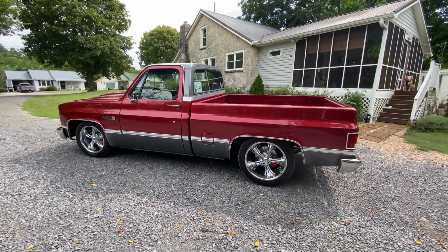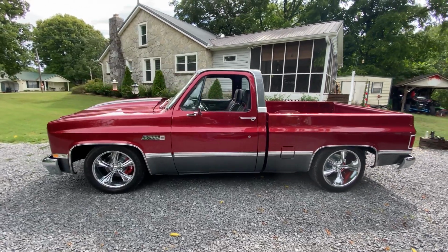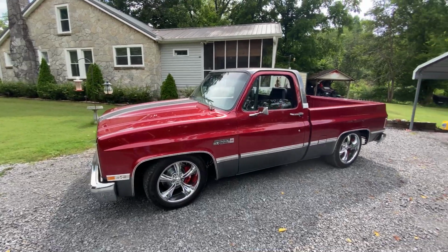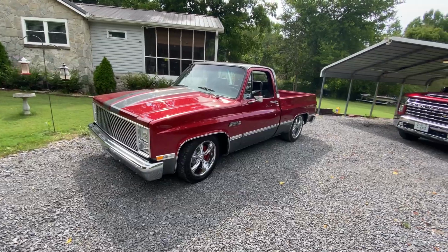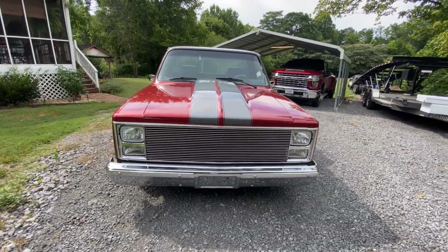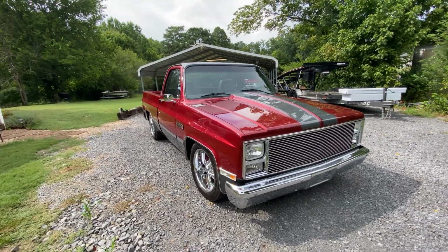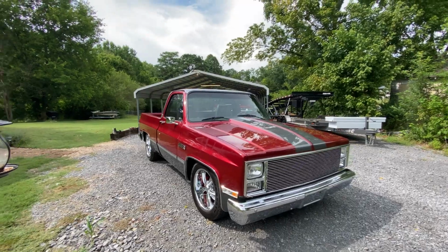Give you guys a little walk around here. Check it out. I think she's turned out pretty good. Oh yeah, I shouldn't have done the video yet because the wheels and tires are not final. We're trying to get some custom wheels and tires made. And she's gonna need a lot more rubber on the ground in the rear because those tires cannot keep up with the motor.